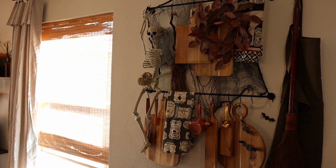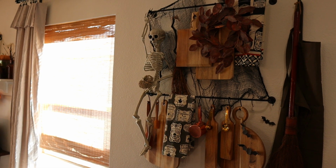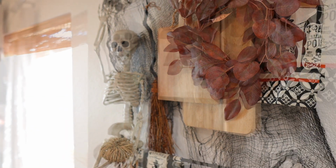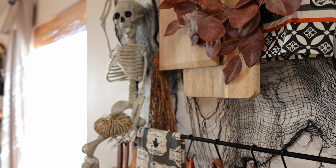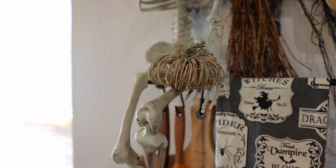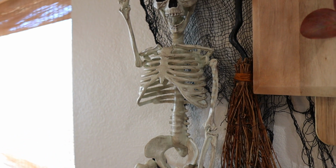Now in my kitchen, this is almost basically the only area I decorate. I got these rods off of Amazon, and then I just reuse a lot of the same wood pieces, so all of my cutting boards, but I just added a few spooky pieces. Like I said, I love this skeleton here. I think it adds such a fun touch.